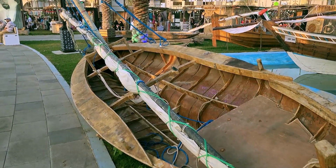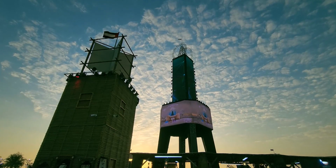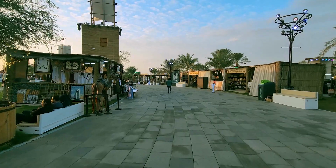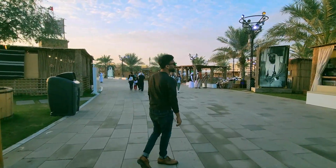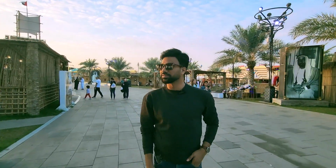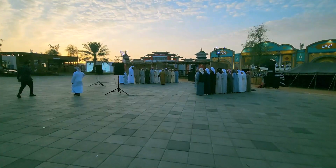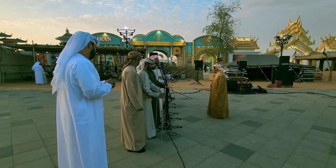Look at here guys, everything they have created is amazingly beautiful. And the evening view is good, especially when the weather is nice. As you can see all around, you have a lot of their culture and their traditions. And enjoy the sound guys.